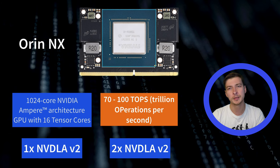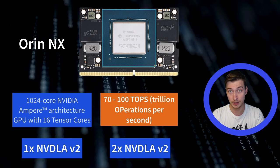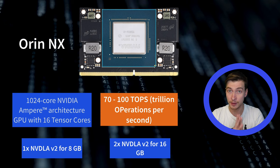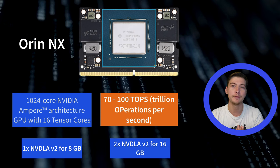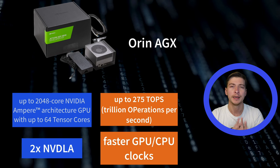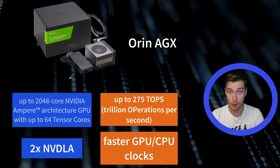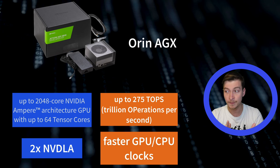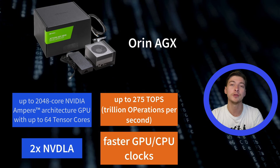The main difference between them, apart from, of course, the amount of available RAM, is the deep learning accelerators. The 8GB version has one, while the 16GB version has two NVDLA version 2 deep learning accelerators. Finally, AGX Orin boards have double the amount of GPU cores as compared to Orin NX, depending on the configuration, and also have faster GPU and CPU clocks.